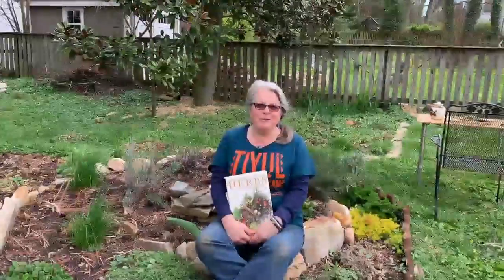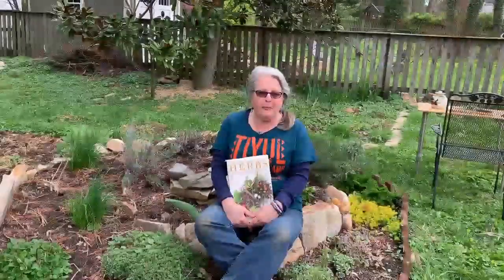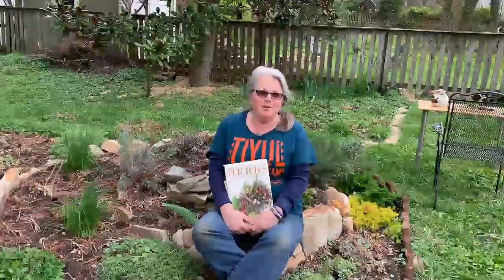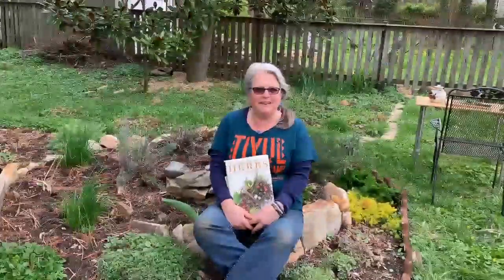I'm sitting in the middle of my herb garden, and you might wonder, how do you decide what herbs to grow in your yard? I would ask the simple question, what do you like? Do you like dill? Do you like parsley? Do you like mint? Do you like basil? Do you like flowers? I would encourage you to grow things that you like.